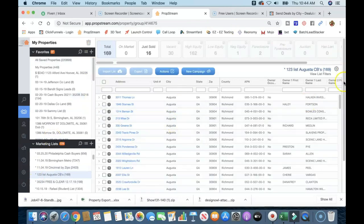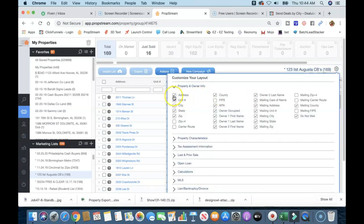Okay, so now when you get in here, what you want to do is go over here to this little wheel cog for settings, and you want to remove all of this. I'm going to try to get the guys to do a deselect all on it. So it's going to take a second, but it's good information because even when you're building lists for absentee owners, you don't want all of this stuff in here. You really only want the owner first name, last name, mailing city, mailing state, mailing address, and that's it. But for the sake of what we're doing right now, we're going to remove all of this.